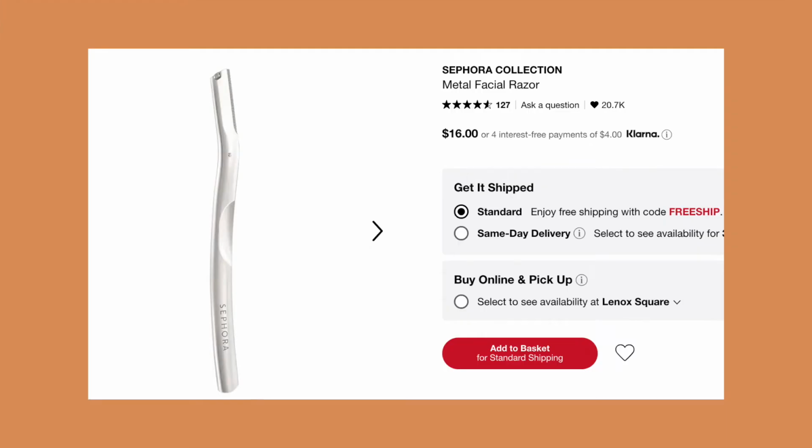And the last thing I picked up was this Sephora facial razor. I've been using these little plastic razors from Amazon that just don't work the best, so I thought I would pick up this stainless steel razor from Sephora, which was a little bit more heavy duty. So this is called the Sephora Metal Facial Razor, and it was 16 bucks originally. And it's so cute. It comes in a little carrying case, and it comes with 3 extra blades as well. It has a 1.25-inch blade and 3 replacement blades and a travel kit.